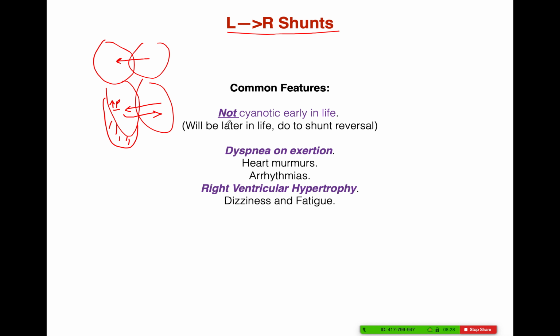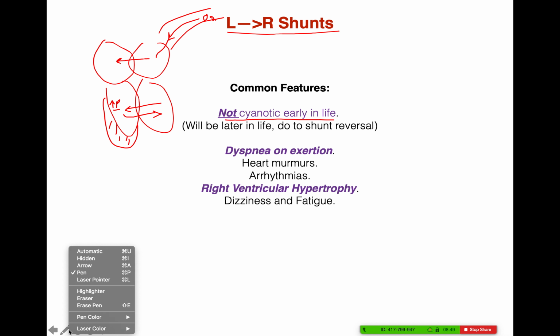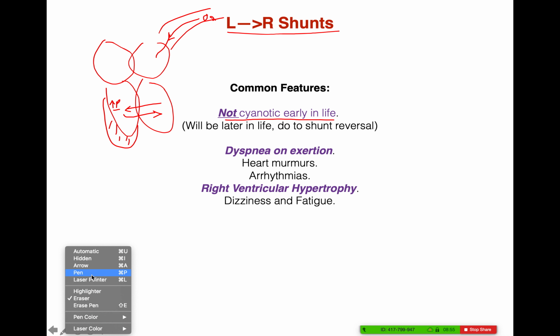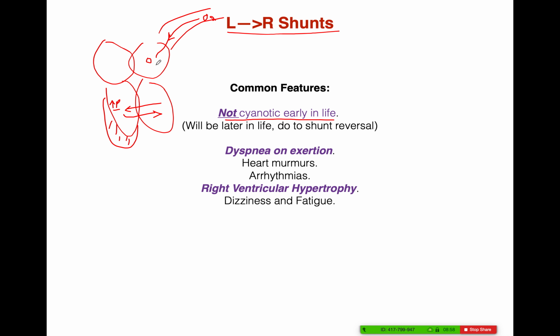So here we're talking about anytime you have a hole in the heart. Right off the bat, what's gonna happen as soon as you have that hole? Well, initially, we're not gonna have cyanosis, okay? Why is that? Well, blood coming to this left atrium is gonna be oxygenated blood coming from the lungs. It enters the left atrium, and in this example, we're just going to use our ventricular septal defect, a hole in the ventricle.